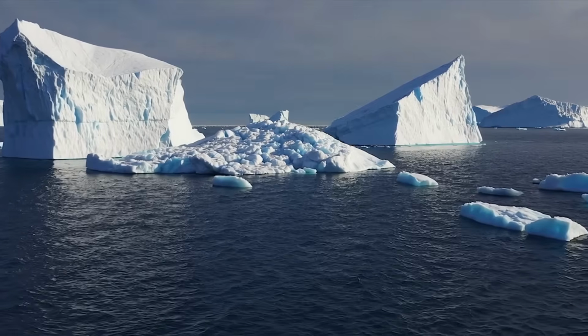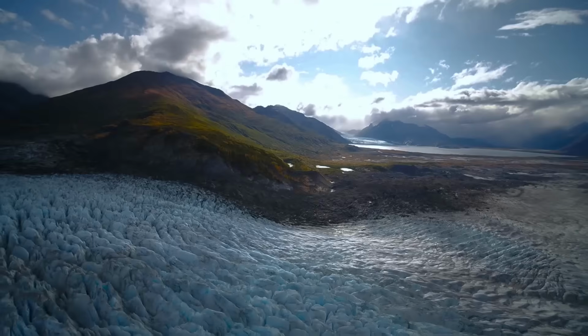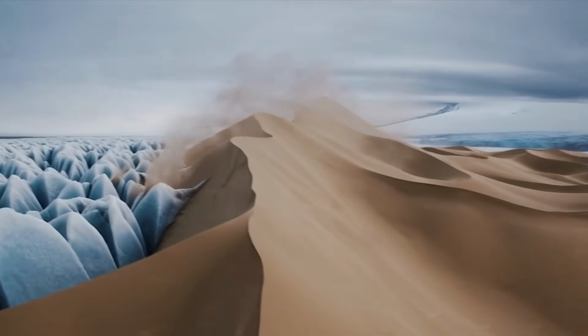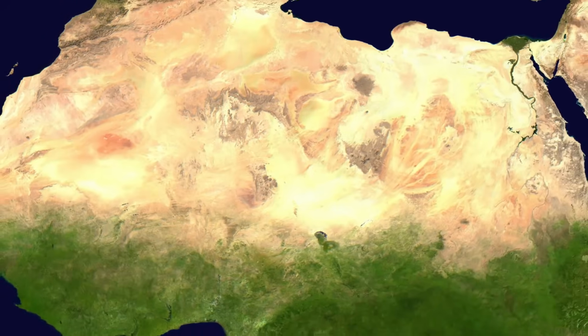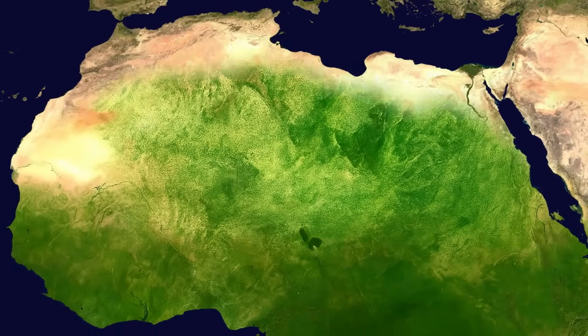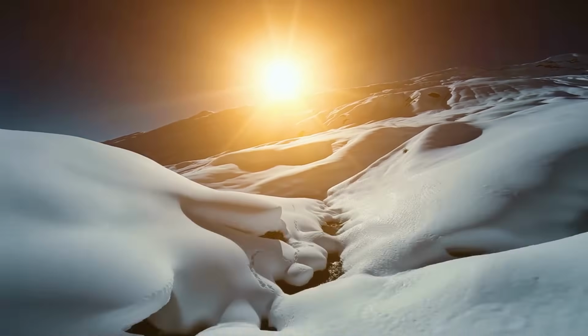Then came the knockout punches. Armadas of icebergs flooded the North Atlantic, triggering devastating droughts each time. This was the Sahara's ultimate keep-out era. Now, you're probably wondering how in the world the Sahara turned green after all this, and then went back to being a desert again. Well, it all started 15,000 years ago, I wasn't around then, when Earth was shaking off the last ice age.